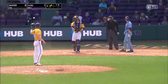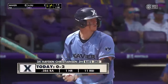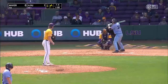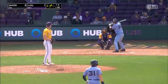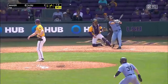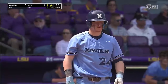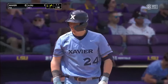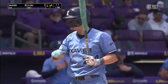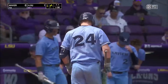Ball one to Christensen. Hayden has bounced out to Jones at first base. And Hurd fanned him in the third. The 1-0 pitch. Fouled away. Christensen out of Spring Grove, Illinois.